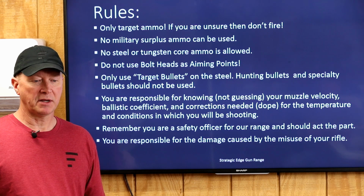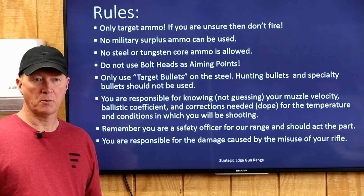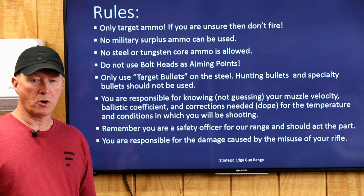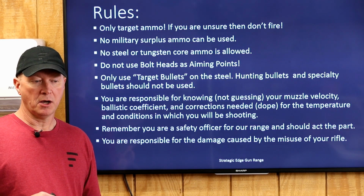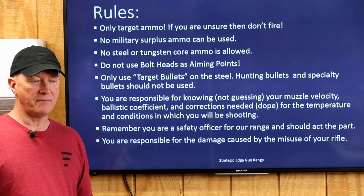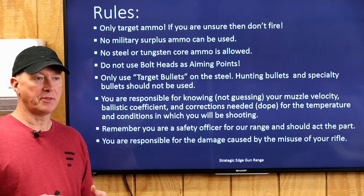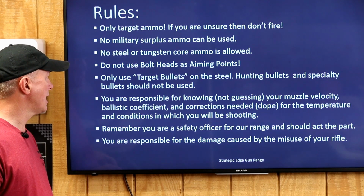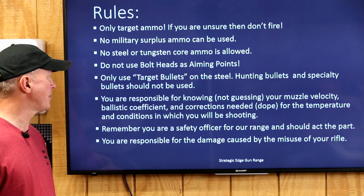A target bullet, by definition, is a thin copper jacket with a soft lead core infill. And by definition, when you get to hardened bullets, whether they're brass and copper, or bonded bullets, which you'll often have in the hunting industry, some of those are semi-damaging. They're not armor-penetrating bullets, but they're armor damaging because they hold together, not destroyed easily when they impact the steel. So only target bullets on the steel. Hunting bullets, specialty bullets should not be used.